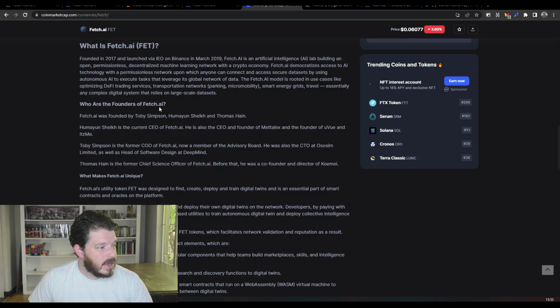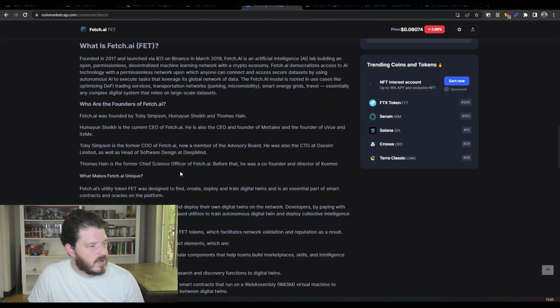But he is currently still the CIO. You have Toby Simpson, the former CIO, but he is still on the advisory board. And Thomas Hain, who was a former chief science officer of Fetch.ai, but he was a co-founder and director of another organization that is involved with AI. And you can see that it's a common thread with all 3. They understand artificial intelligence and they also understand cryptocurrencies in the broader blockchain world.